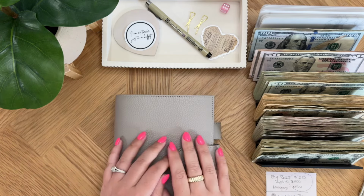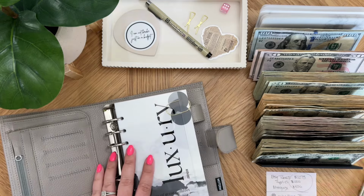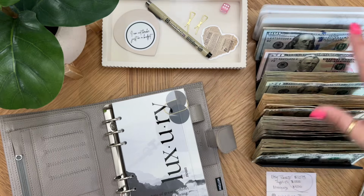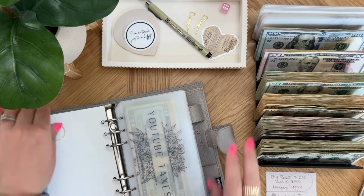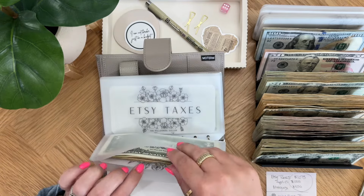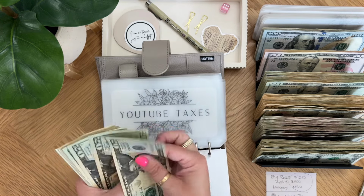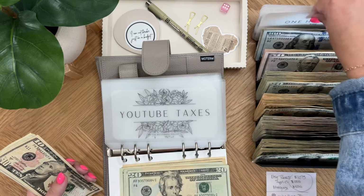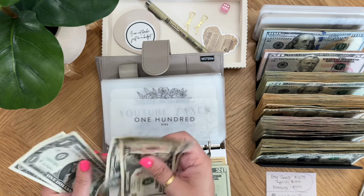So lastly is my business binder, which we did pull money out of to actually supply this. And this time we had no issues with having enough cash here. So really excited about that. But I do want to use some placeholders, especially for YouTube taxes, Etsy taxes. So YouTube taxes has 20, 40, 60, 80, 90, 100. So we need a $100 placeholder. 10, 15, 16, 17, 18, 19, 20.